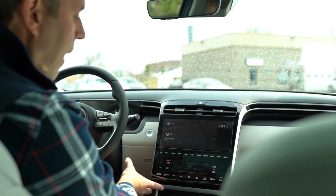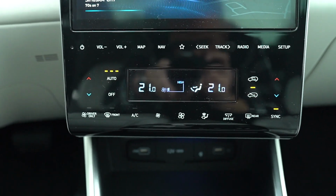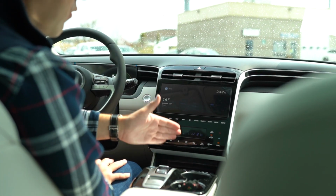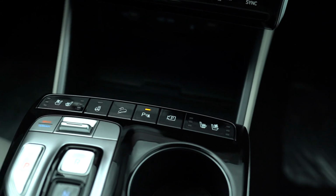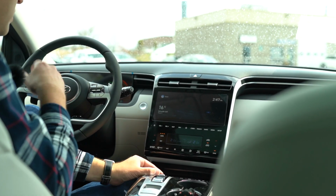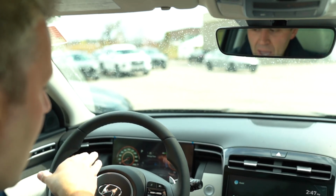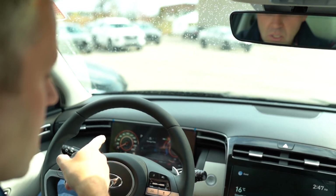This area here, everything you see in here, it is touchscreen. It is a dual climate zone, and then the rest of these buttons on this side are, of course, for heated seats. It has downhill assist as well, and then we have different driving modes. Once you change them, it changes the layout, because it has that massive digital cluster, as you can see.